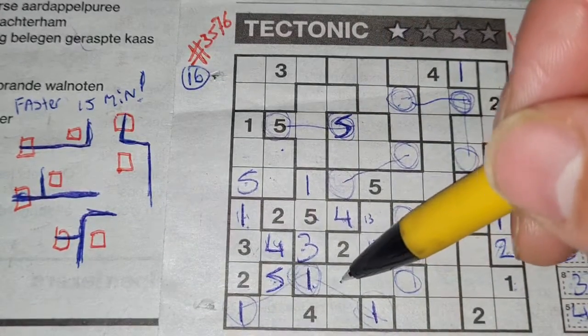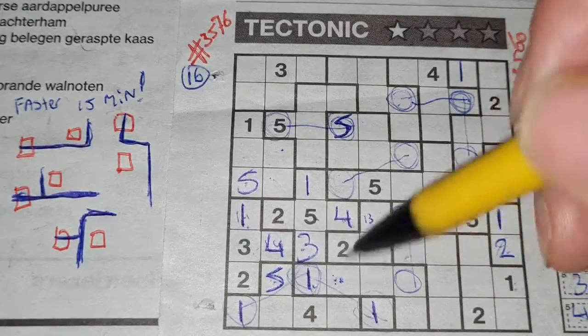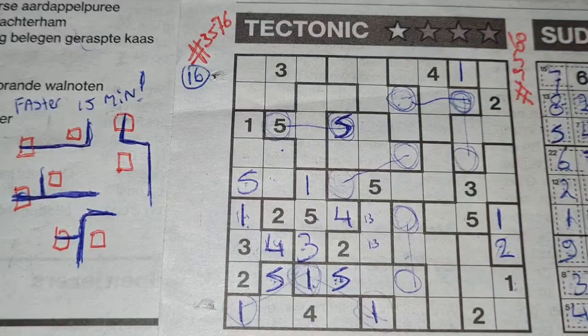I think this box should also be a 5 because it can be 1. Can it be a 2? Can it be a 3? Can it be a 4? Yes, definitely a 5.